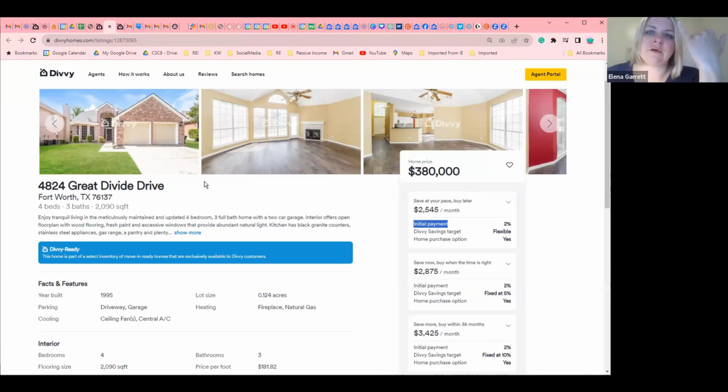First, you spend $500. That's just to move the file from the application team to the underwriting team. Second, once you sign the occupancy proposal, you're asked to pay a down payment of, let's just say, 2%. Because you already paid $500, instead of paying, for this home, $7,600, they're going to say pay us $7,600 minus $500. So that initial $500 is being credited toward your down payment.